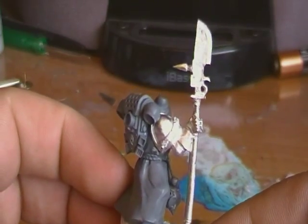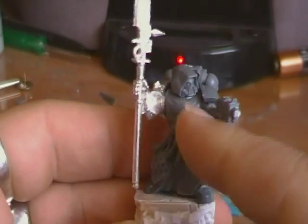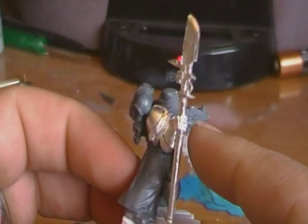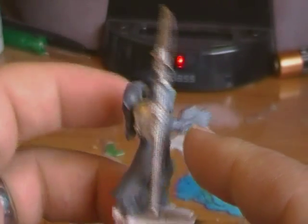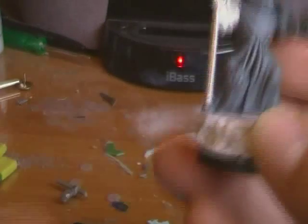The Nemesis force weapons are okay, although the moulding on them isn't that detailed, and a lot of the time under the arm here it's not that good, so I might have to touch those bits up. Excuse me, did a bit of a burp. I might have to touch these up with a bit of green stuff. So that's the first one, that's the concept model that I did.